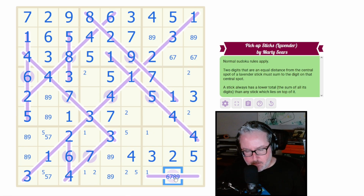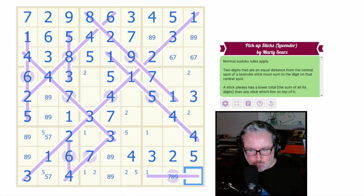Because this can't be a 6, right? Because we can't use 1, 2. Well, we can use 1, but we can't use it with the 5. We can't use 2, 3, 4, 5, so it's not a 6. Can't be... No, it could be a 7, because it could be 1, 6. If it's an 8, it could be 1, 7.